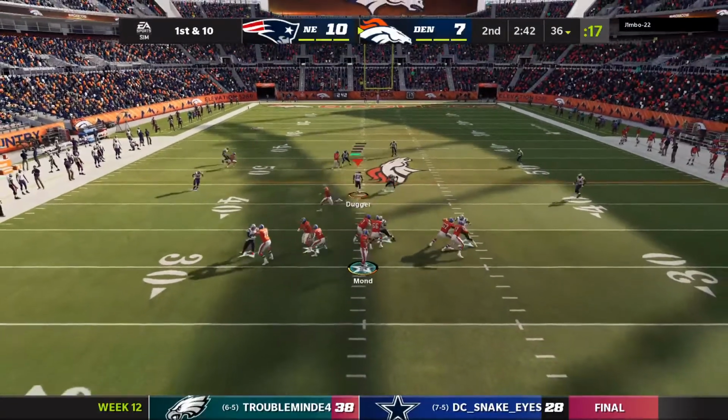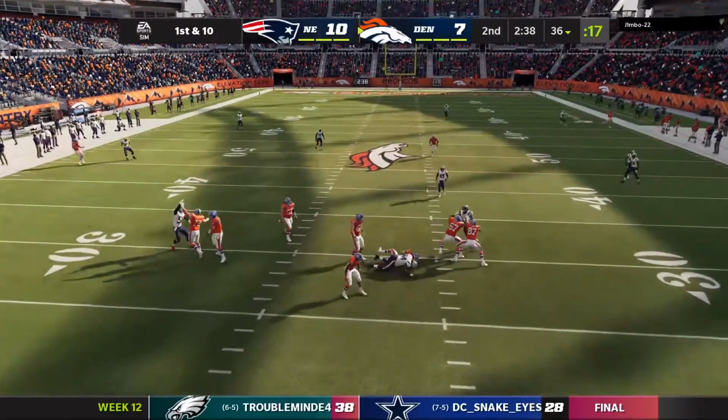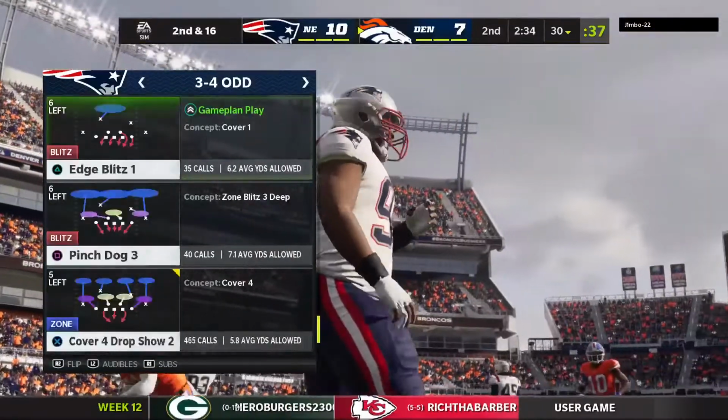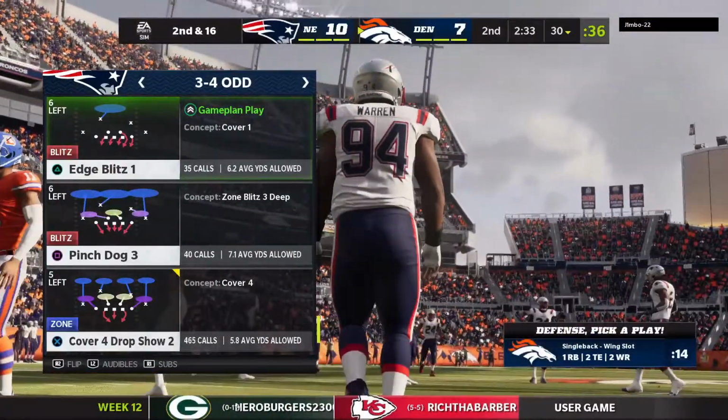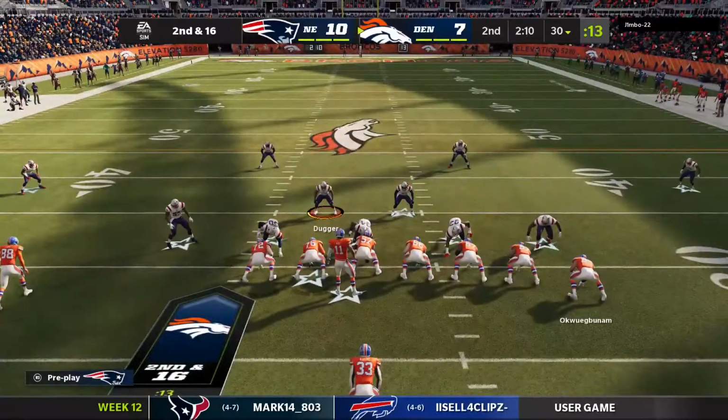Mon going to throw it. Under pressure is Mon, and he'll go down. This offensive line has struggled. In fact, when we sat down with the coach, he said it's been in tatters lately. They allowed 6 sacks in their last game. Just gave up another one right there.